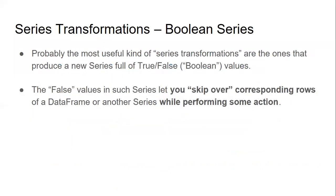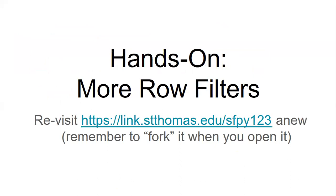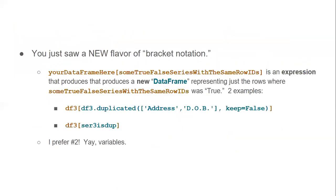But the most useful ones are the ones that give you that copy of the series, only new and improved, where the output is true and false, because there is a special syntax. I'll show you later. When you take a true and false series and put it inside the brackets of a data frame, it filters the rows. It gives you a new copy of your data frame that only has the rows where that condition was true. So that's why that's useful.